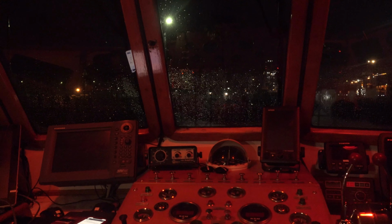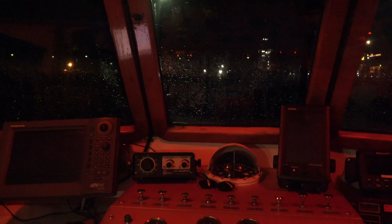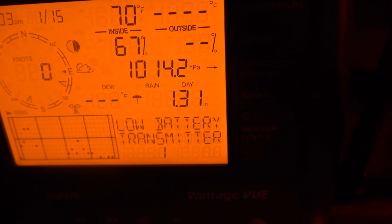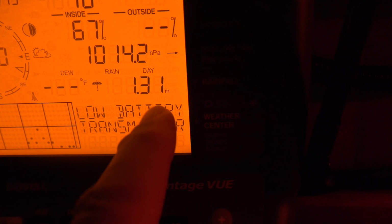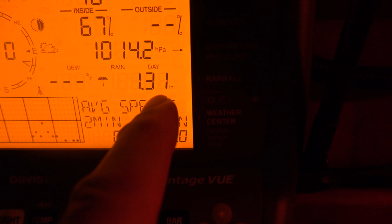Well, it's late evening here aboard SeaVenture and it's been raining really hard and in the upper 50s, pretty cold for Ensenada, and it feels very wintry. But I wanted to show you up at our weather station here. Hopefully it'll focus. And you'll see that is the amount of rain today. 1.31 inches aboard SeaVenture today here in Ensenada.